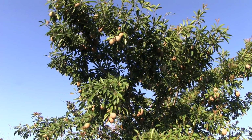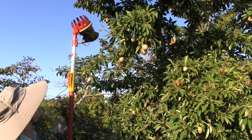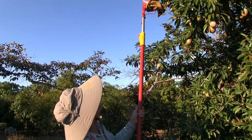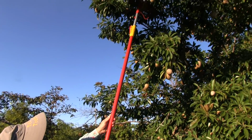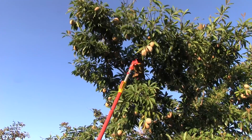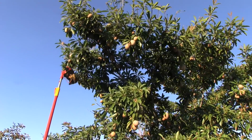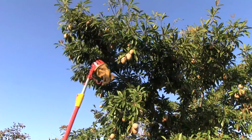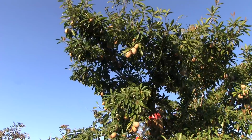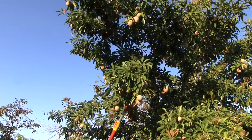Now, we have a wonderful customer from Jamaica who said once the fruit get really big, they'll ripen no matter what. And of course, the biggest ones are always on the top of the tree. So I have brought a picker so that I don't have to risk falling out of a tree. And I'm just going to grab the biggest ones here. They should sort of gently come off of the tree if they're ripe. That one didn't come off too easily. This one looks like it could be ready. It's not coming off easily.